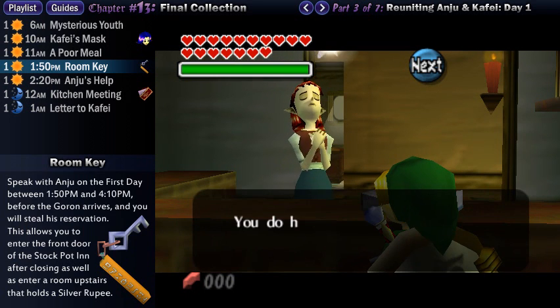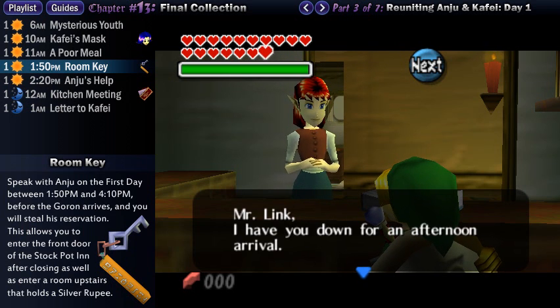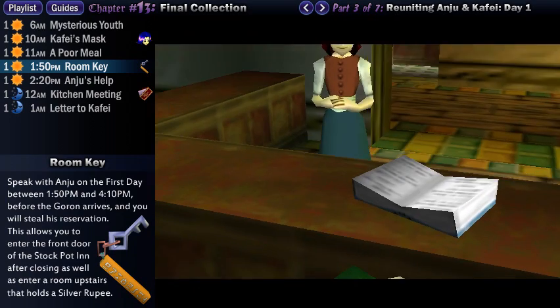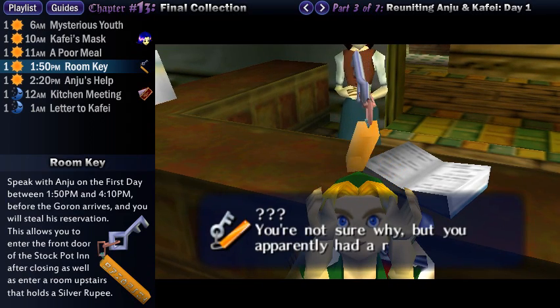So anyway, at 1:50, she then returns to the check-in desk, and if you speak with her now, she'll ask you if you have a reservation. She actually asked you that earlier in the day as well if you talked with her before she started cooking, but if you spoke with her then, you'd screw up this next event and not be able to get the key for the rest of this 3-day cycle.